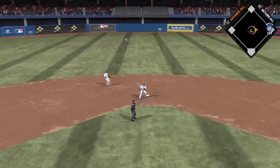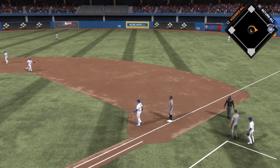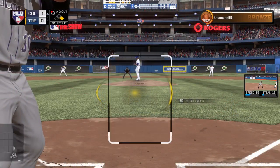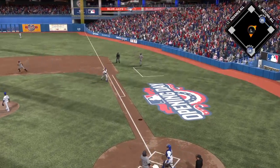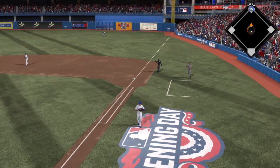In the dirt here. And a nice job keeping it close. It's ball 1. And here's a ball hit in the air. Smoke in foul ground, and the inning is over.